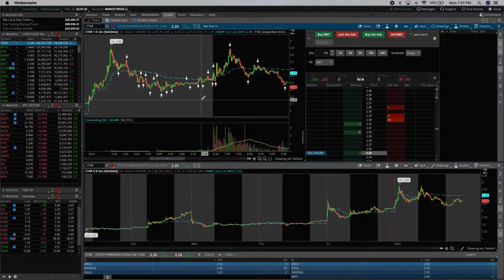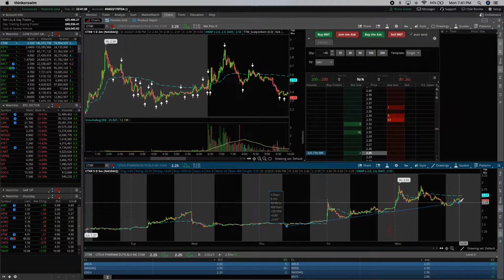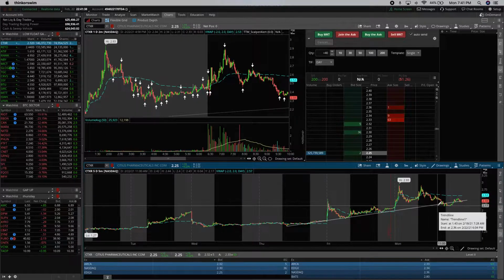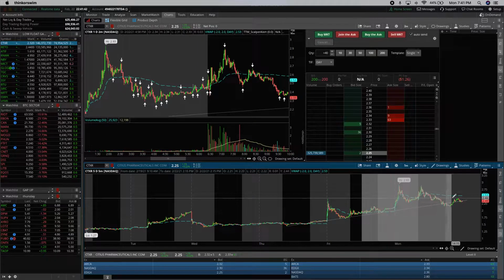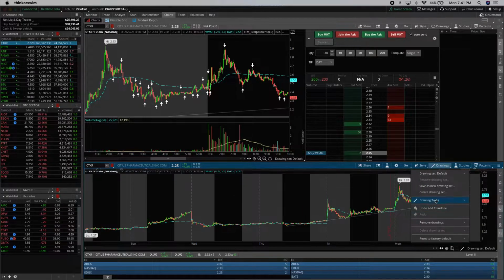From a further zoomed out chart, you could probably try to draw out some trend lines through here, but that's not going to be effective because it's already gapping way above there. You wouldn't want to see it come back all the way back down here. So we'll come in a little bit closer, and actually, let's look at this resistance line here first.